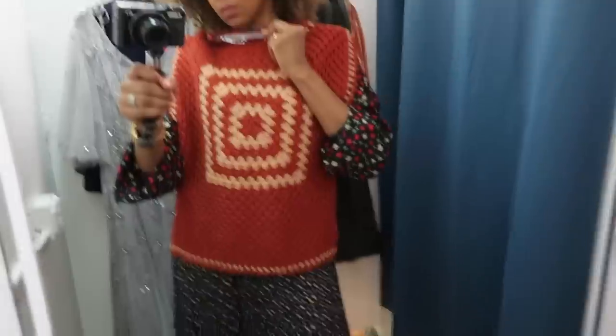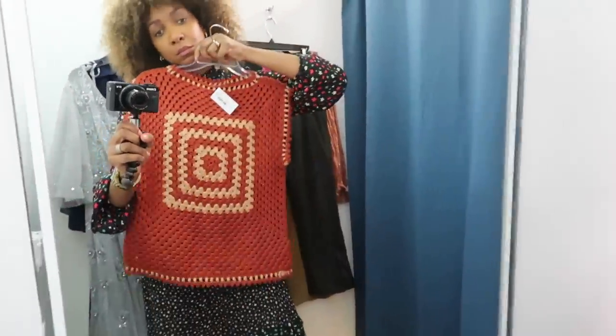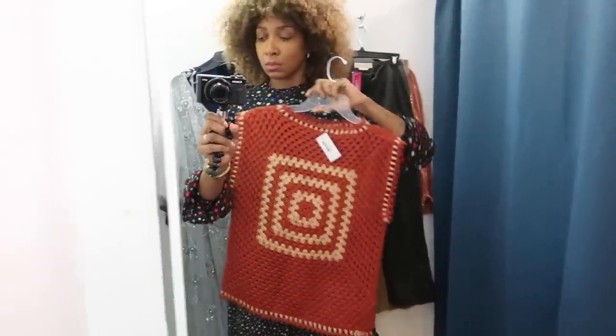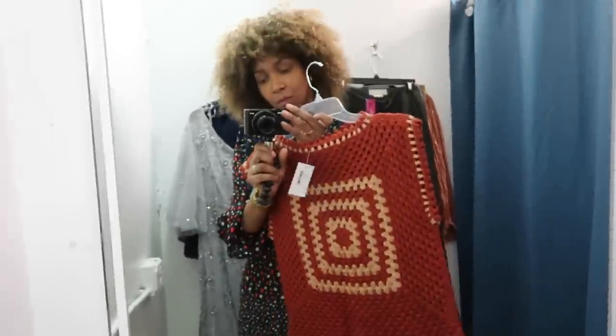Next up is this sleeveless crochet piece, very 70s retro. I love this so much. I'm actually looking for something exactly like this. But that square design, front and back, I just couldn't, I don't know. I wish it was just blocks of little squares all over it, versus one big giant one in the front and the back. I think that's what put me off it.